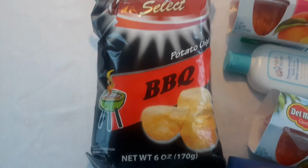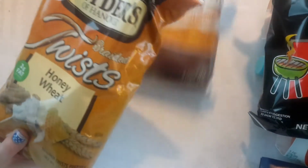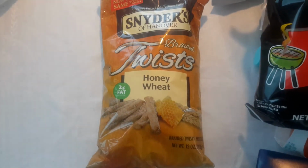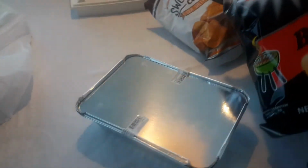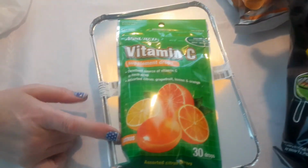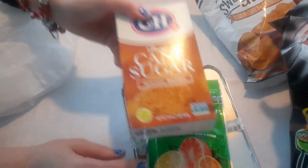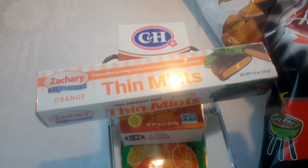Different flavors. Sweet potato. These are honey wheat pretzel-y things. What else did I get here? Oh, this is for sending leftovers home with my guests, so I don't have to dig around. These vitamin C drops are good. And they had brown sugar for $1, C&H. I thought that was pretty good. These are excellent. Really good.